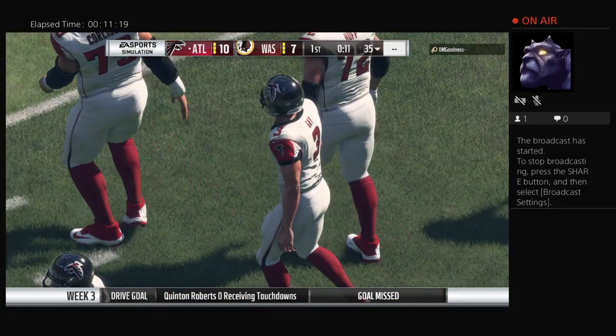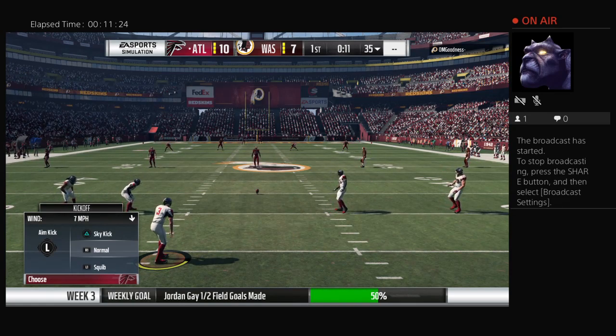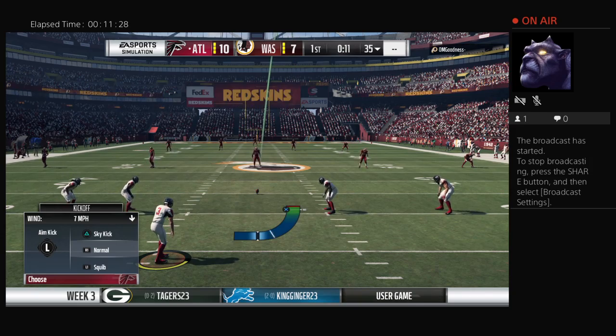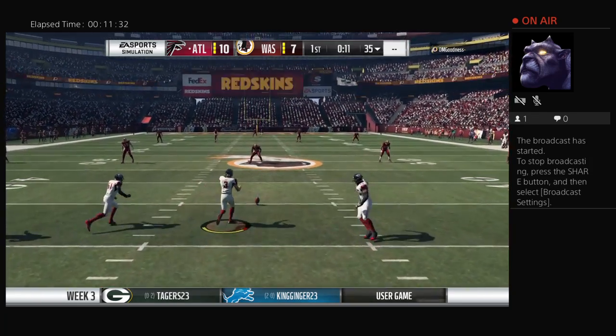A good drive gets them inside the 5, but they couldn't punch it in. And credit this defense, too. That was the old bend but don't break approach, but it kept the offense out of the end zone. Here's the punter Gay now to send this one away.